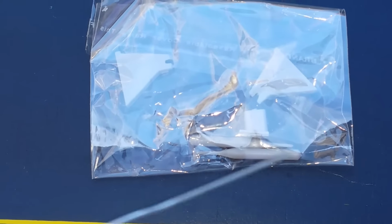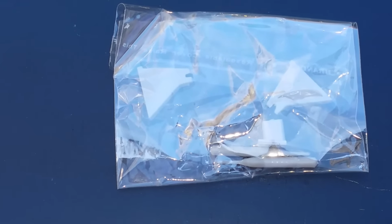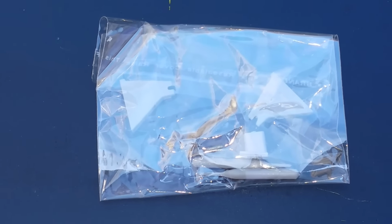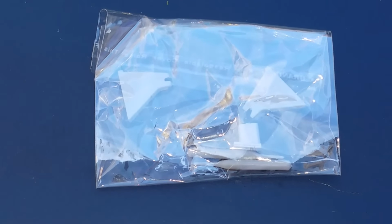Okay, the little plastic bag here with all these little gadgets in it. These are the gear replacements, featuring two little toothpicks there. I will go into detail about the purpose of these gear replacements later on in the model. Stay tuned for that part.